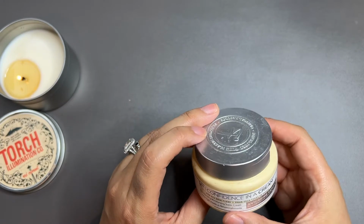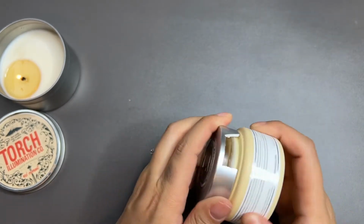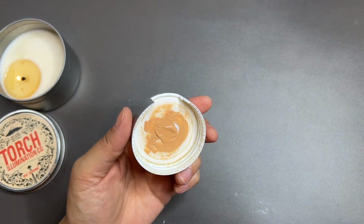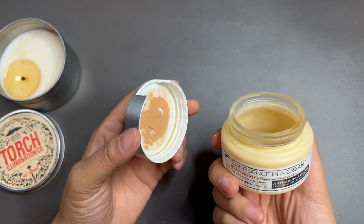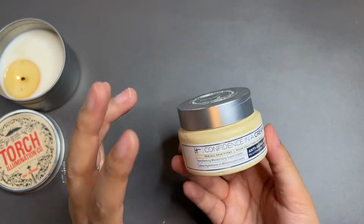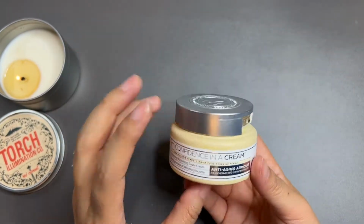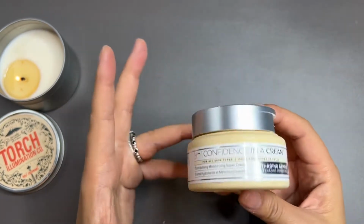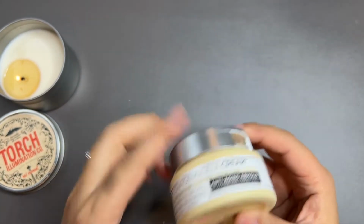The It Confidence in a Cream. Look how much I use this one. I even split the lid, and then I ended up using the lid as a foundation mixer. This one has a little bit of a citrus kind of smell. This one makes you feel moisturized for a good 24 hours. Like, it lasts a very long time. And when you're ready for a deep, thick type of moisturizer, this is a good one.